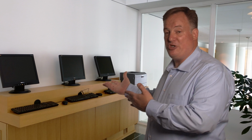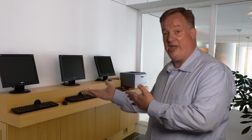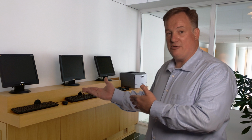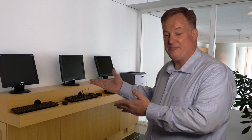We also have kiosk machines right here. These are kind of tucked away, but these are the machines that you can use if you don't want to pull out your laptop, if you want to just go ahead, get on, check your email via the web client, look up something on the internet. These are available to you here. We just have a few of them here in the Fox Center and up by admissions for your use.